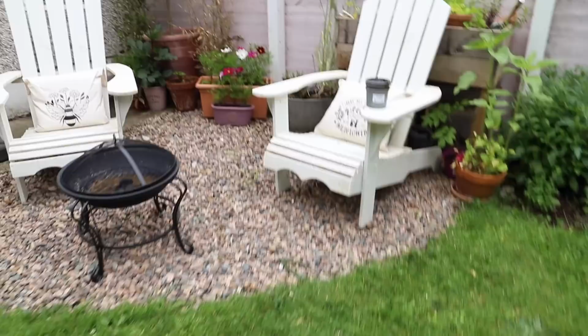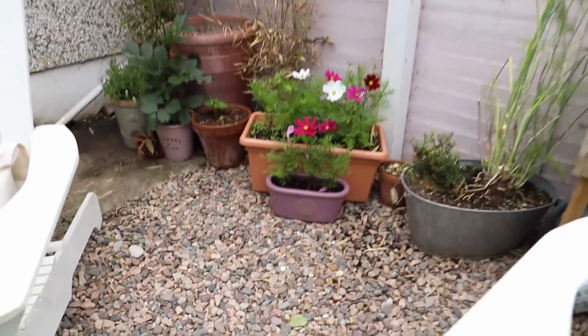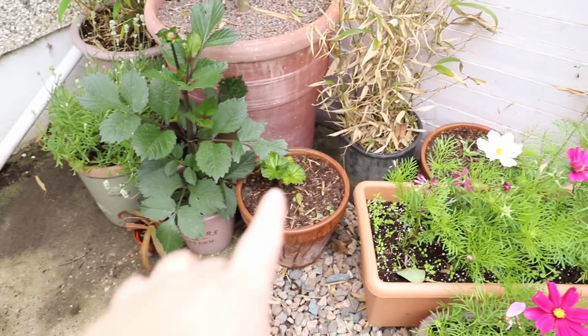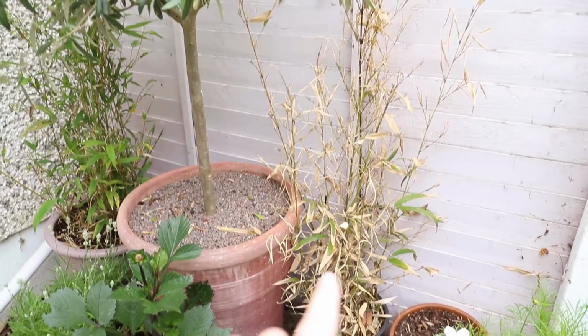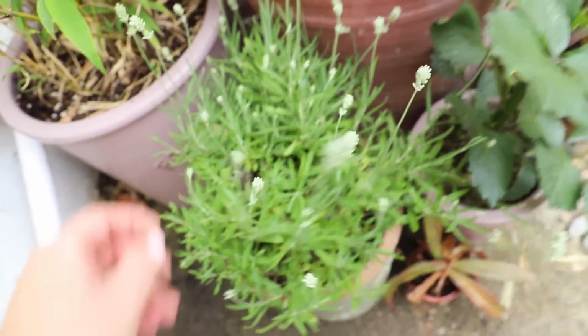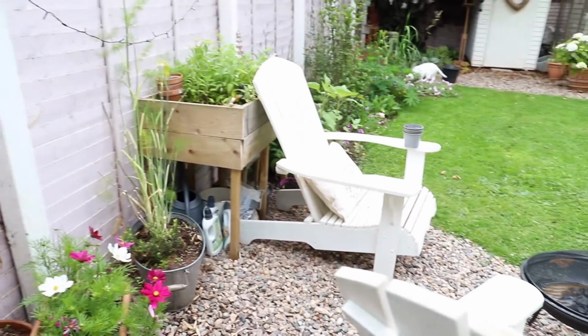So this is a little bit tidier. I have a bit more room just from taking the strawberries out. This dahlia was in front of the greenhouse. That's a bulb. I'm going to say it could be a begonia, but I don't know. That's a bamboo that I almost killed, but you can see there's green coming back. I did the same thing with that one. Olive tree. Hopefully it'll be happier. And then I have some lavender. This is white lavender. I got this last year and it smells amazing. So this corner is looking better.